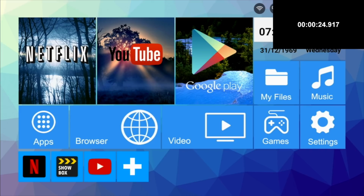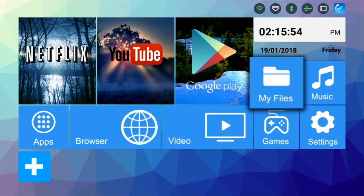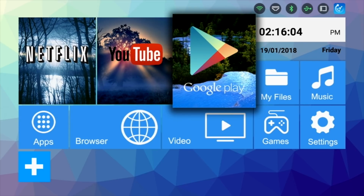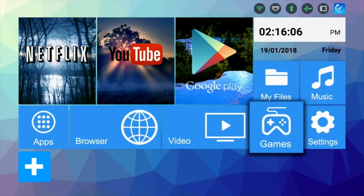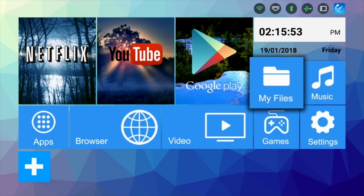So first of all, I ran a boot up speed test, and this TV box took 24 seconds to fully load the home screen from a cold start. And here is the home screen for the H96 Max H1. This is the standard home screen you will find on all H96 TV boxes, and I have to say it's one of my favorite setups. Easy to use, looks very nice, and very well optimized for Android 7.